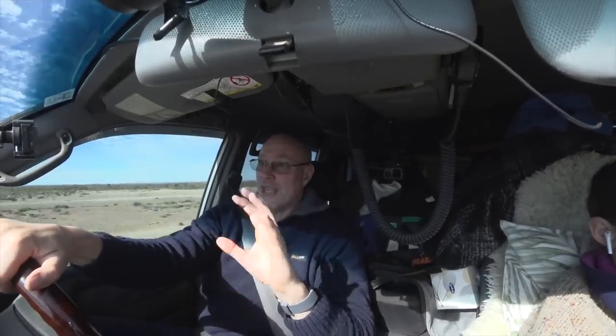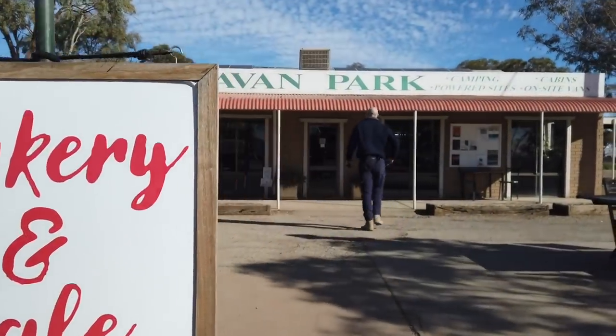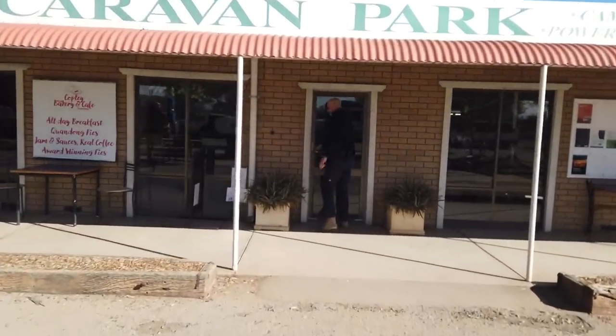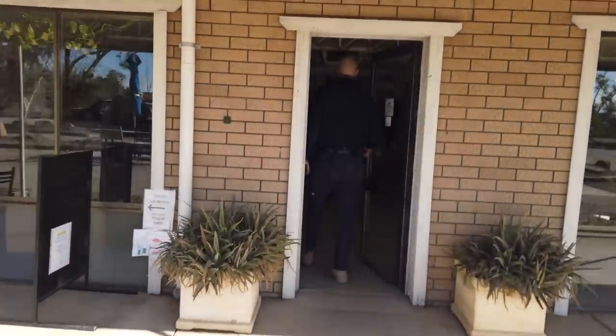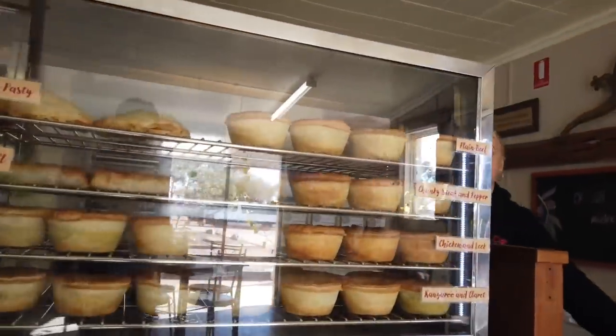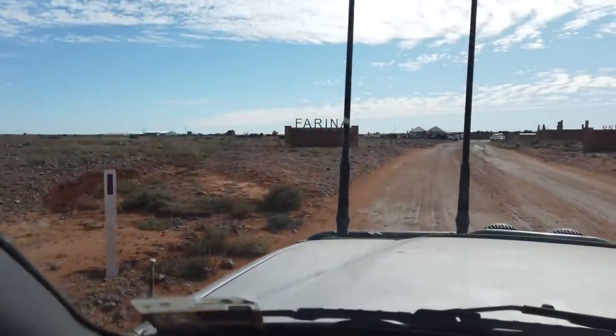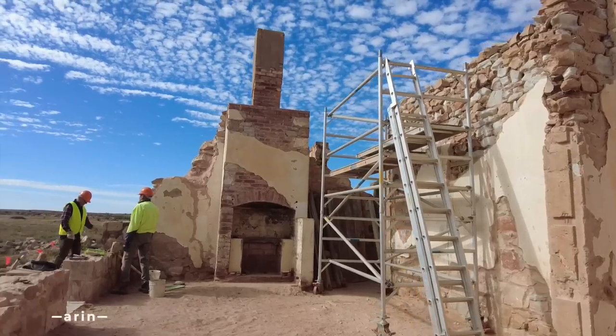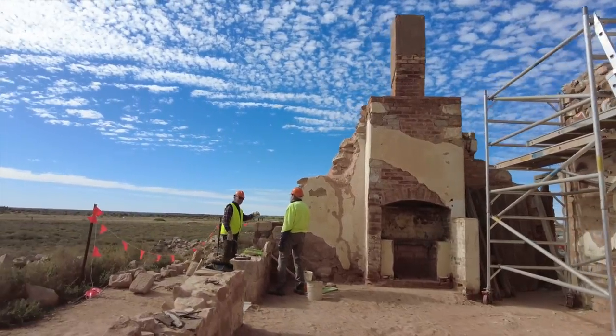Then we went to Copley, had breakfast at the Copley bakery, and now we're on our way towards the desert. We'll see how far we get today, not sure. That's busy, yeah. Brilliant, all the volunteer work.